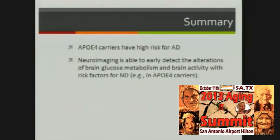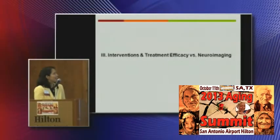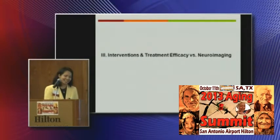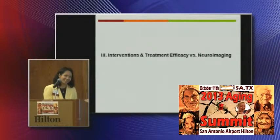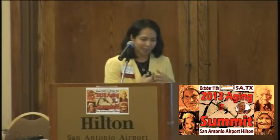Okay, so this is the second part of this talk. And this part I'm more excited about because this gives us hope, right? If you know you have the risk for Alzheimer's disease, what kind of life would that be? What I didn't mention is why people are hesitant to have their brain imaging done if they have APOE4 genes: because they don't know what to do. So we come to this: are there any interventions or treatment efficacy we can evaluate with neuroimaging and give to patients or people who have high risk for dementia, which may be really helpful to them?